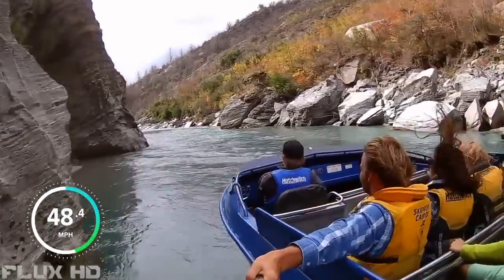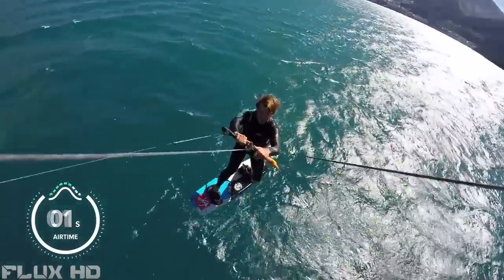So what else do we do with all of this information? We capture all kinds of live data, including how fast you were going, how much airtime you got, even how many G-forces you pulled. On top of all that, you can connect external sensors, like a heart rate monitor, to measure your excitement when things get a little crazy.